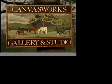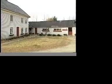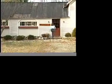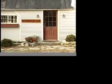Lisa Curry-Mayer works alone in a quiet studio attached to her colonial farmhouse. For 8 years, she's been making canvas floor cloths of all shapes and sizes. She uses heavy canvas, similar to the sails the Pilgrims used.